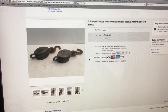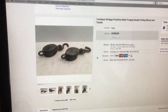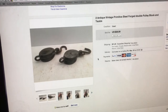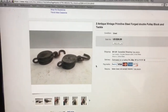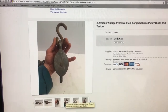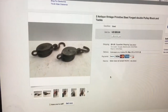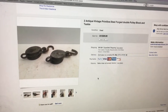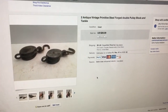Next, we have two antique steel pulleys. Like cast forge. I sold these for $20. I took a best offer at $20. These are on a private pick. About how big they were, and yeah, they're good to make something, you know. And I don't really let those go by for a couple bucks, you know, $2, maybe $3, but those do good. On to the next.